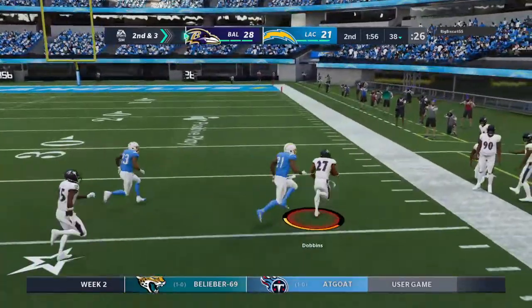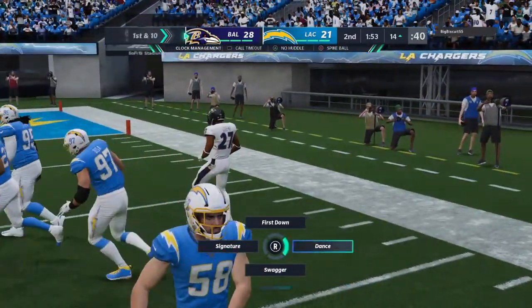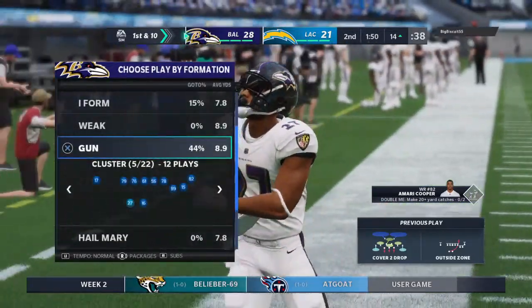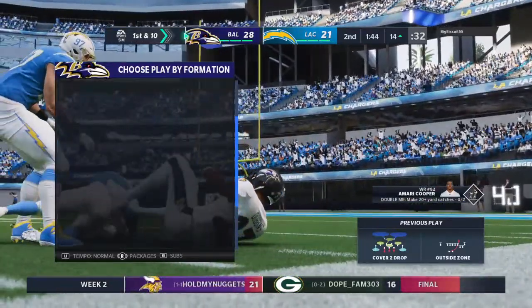He's got the first down and more past midfield. And they will finally drag him down at the Chargers' 14-yard line. A big play that time for the Ravens. 48 yards on the ground. 48 yards. First down, Ravens.